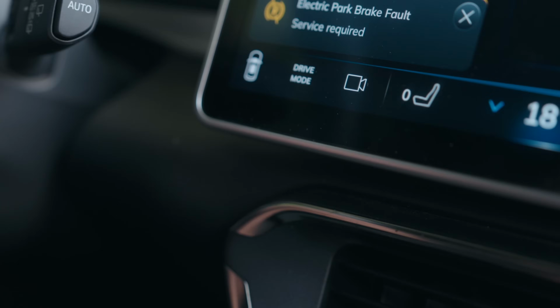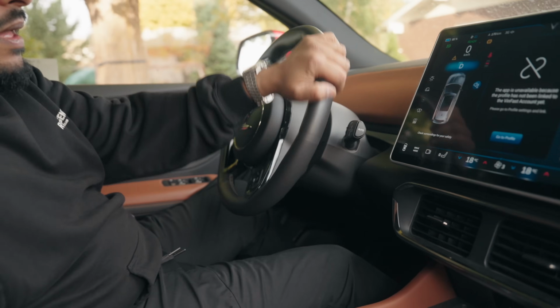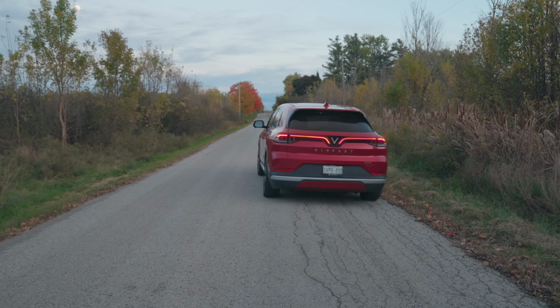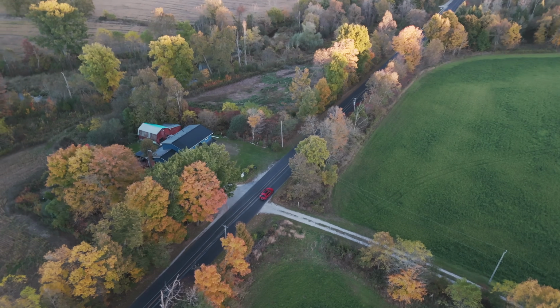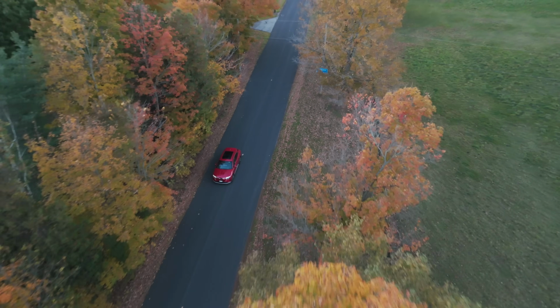Yeah, see that. Okay. And then suddenly the next minute, oh, we're moving. Look, it's gone now. Now, although some of these things could technically be fixed with an over-the-air software update, some of these issues are kind of expected with a new car company.